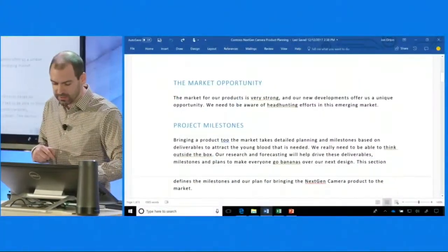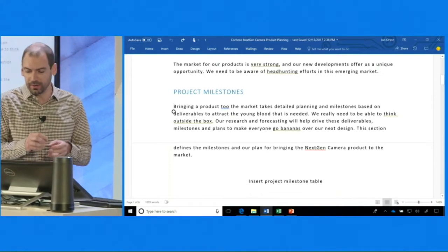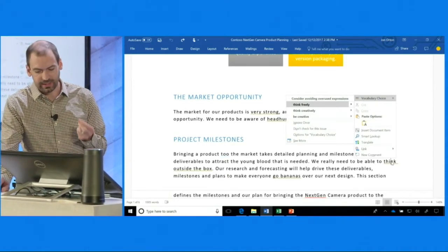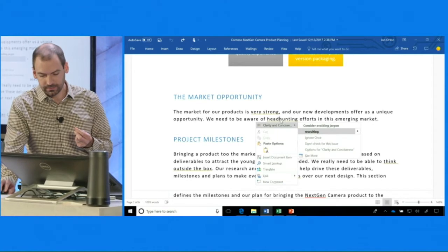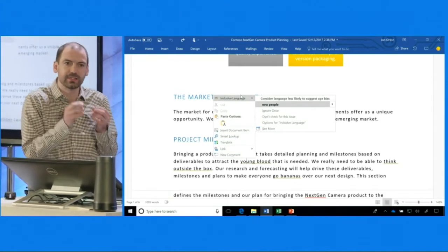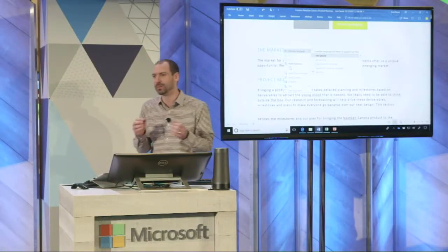If I scroll down in this document, you'll see a bunch of examples of gold dotted underlines. And if I drill into them, you'll see that Editor can catch everything from overused cliches like think outside the box, to jargon like headhunting, and even potential bias like young blood. And for each of these, it not only detects the problem, but it suggests a solution, like maybe using new people instead of young blood.